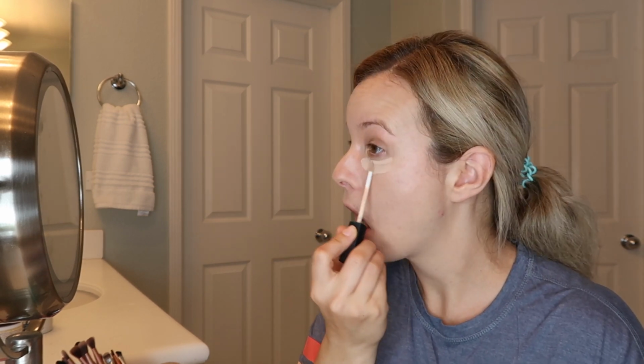This is a Morphe brush, by the way, and I have a bunch of Morphe brushes, and I also have brushes that I bought on Amazon, and I can link those below. I linked them last time, but those are the brushes I use for my eyeshadow. So I'm just gonna do a little bit under my eyes and then kind of blend it out.